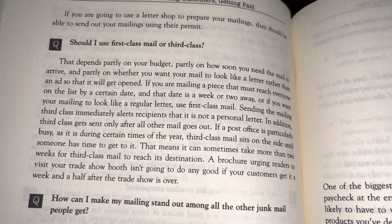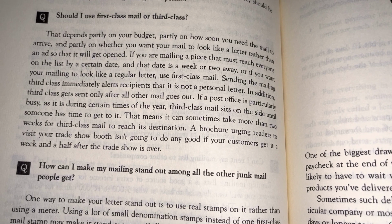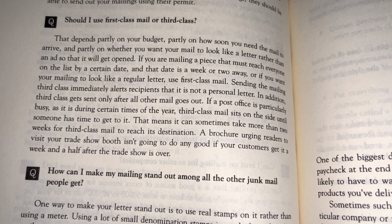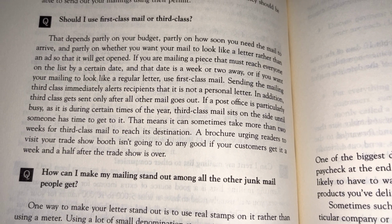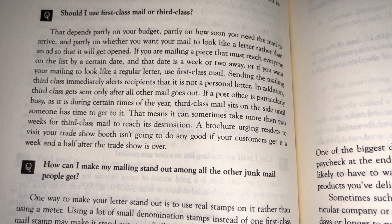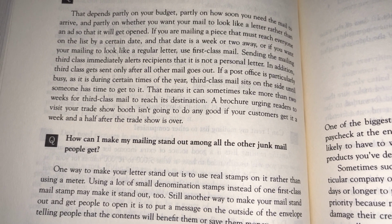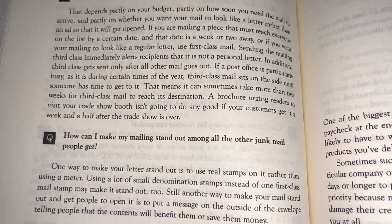Should I use first class mail or third class? That depends partly on your budget, partly on how soon you need the mail to arrive, and partly on whether you want your mail to look like a letter rather than an ad so that it will get opened. If you are mailing a piece that must reach everyone on the list by a certain date, and that date is a week or two away, or if you want your mailing to look like a regular letter, use first class mail. Sending the mailing third class immediately alerts recipients that it is not a personal letter.